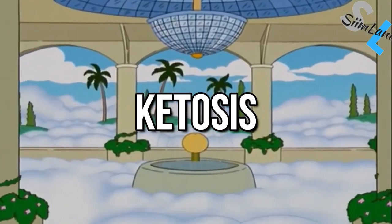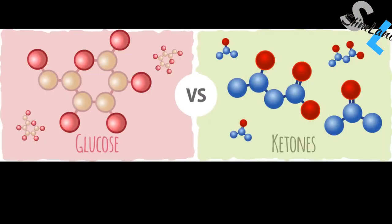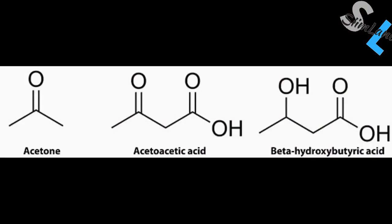Which leads us to ketosis. In a nutshell, ketosis is a metabolic state in which your body has shifted from using glucose as its primary fuel source into supplying its energy demands with ketone bodies. You can induce ketosis by fasting for 3 days or restricting your carbohydrate intake for a few weeks. Ketogenesis involves the creation of ketone bodies such as acetoacetate that gets converted into acetone and beta-hydroxybutyrate.